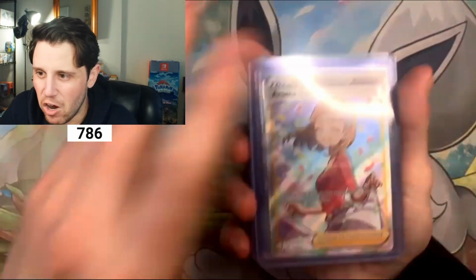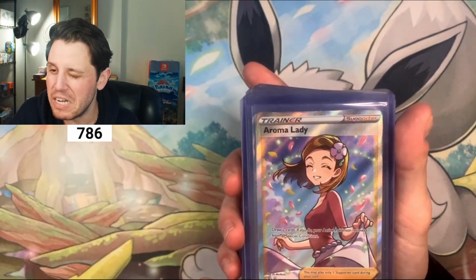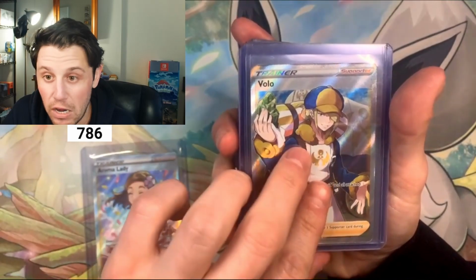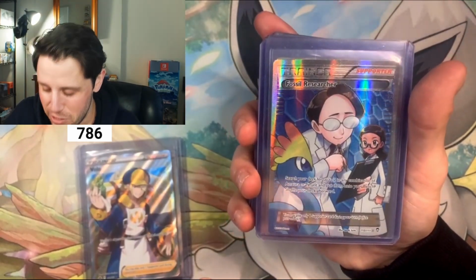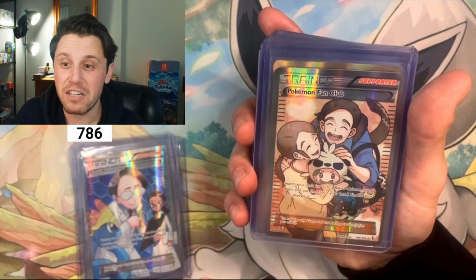Let's go. All right, guys, next we have the trainer cards, the full arts. I believe there may be a couple rainbows as well, so let's get right into it. We got the Aroma Lady, the Volo from Crown Zenith, actually, some newer hits too. We got the Fossil Researcher. I don't think I've seen this in person before. Really cool. From Furious Fists, we had the Pokemon Fan Club.